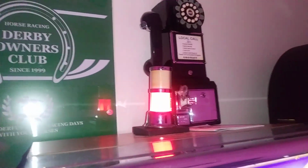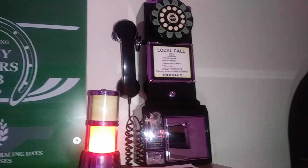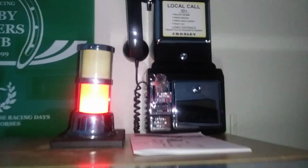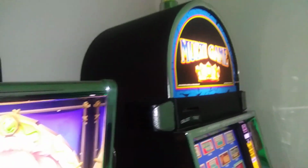You can tell the vintage look here. It's also on a pedestal at the bottom. And then at the top here, I still have my Derby Owners Club arcade. And up here, I'm also selling these. These are replica payphones. You may remember these from the 80s, where you had a nickel and a quarter. Let's see if we can see that. Yes, the different slots. So you had dimes, nickels, quarters, and these are an excellent addition to accent your game room if you want that for your home arcade.